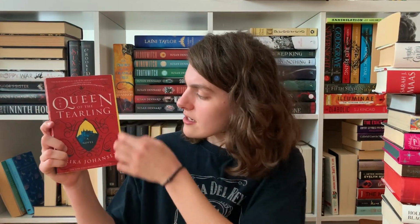Question number 18 is, do you have a book with a narrow cover? And that is a paperback right here where the front cover is cut a little shorter than the rest of it. Clearly I do. This is Lady Midnight by Cassandra Clare. Question number 19 is, do you have a book that includes the first chapter of the sequel at the end of it? I do. Queen of the Tearling by Erica Johansson, which I guess is another one. It's another short cover one.